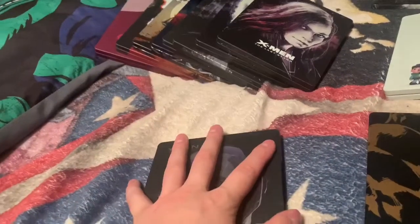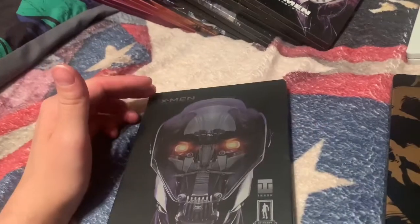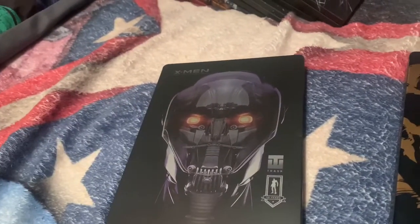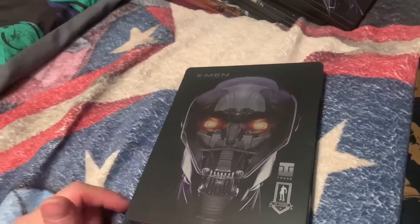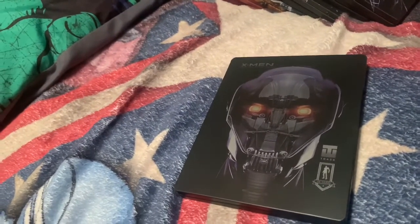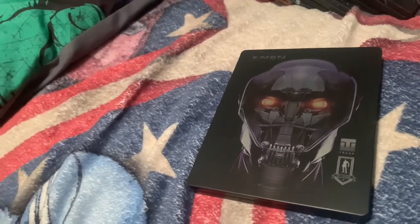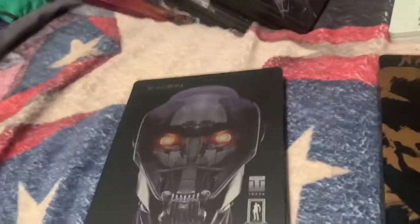Okay, so we have a bunch of X-Men steelbooks coming up. I found the rest of the X-Men steelbooks at Vintage Stock. I believe that they were like $5 each, and I was just like, this is a steal. I walked out spending so much money that day because I got a bunch of other steelbooks. I don't remember which ones, because I might have already shown them to you guys.